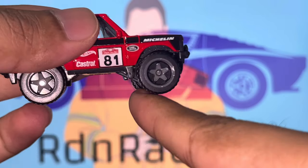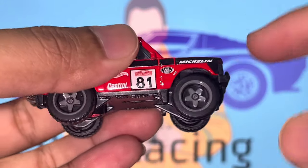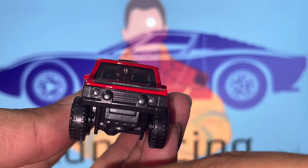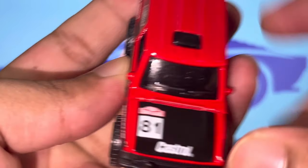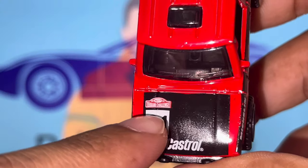You can see the suspensions, I think that's what it's supposed to depict, and the mud flaps as well, which is really nice to see. Those attention to details are what makes this amazing. And if you look at the front, we've got the headlights as well. And then of course there's the 81, and if you just look closely, it says the terrain challenge, right? Which is quite consistent with the car.